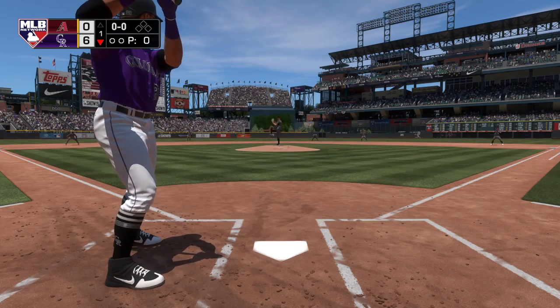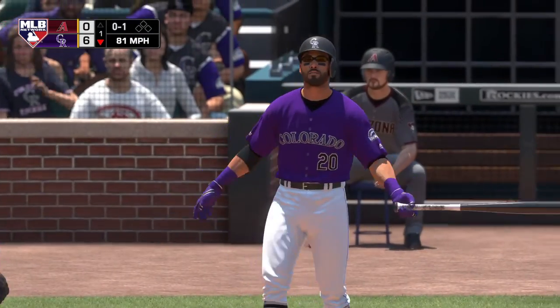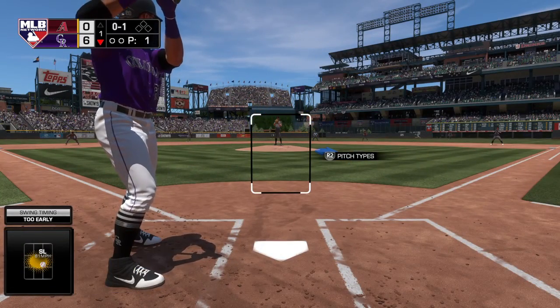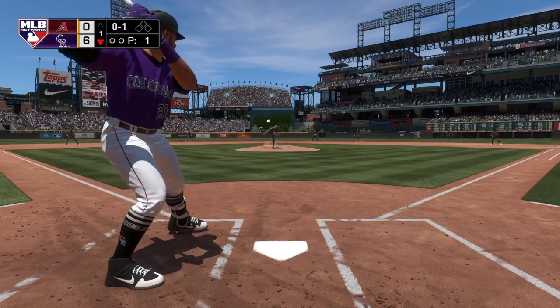Standing in now, Ian Desmond. As the first pitch to him is swung on and missed for strike one. Desmond swings the bat and throws from the right side and stands at 6'3". He was selected in the 3rd round back in the 2004 first-year player draft.